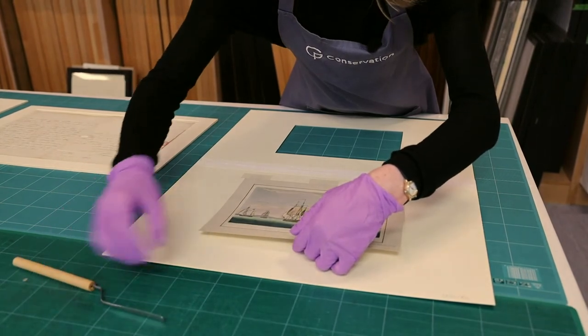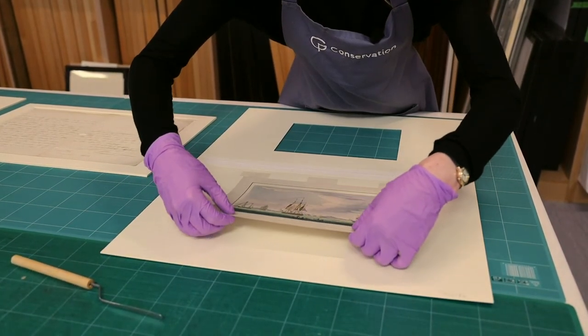The benefit of T-hinging is that it can be lifted up to access the back.